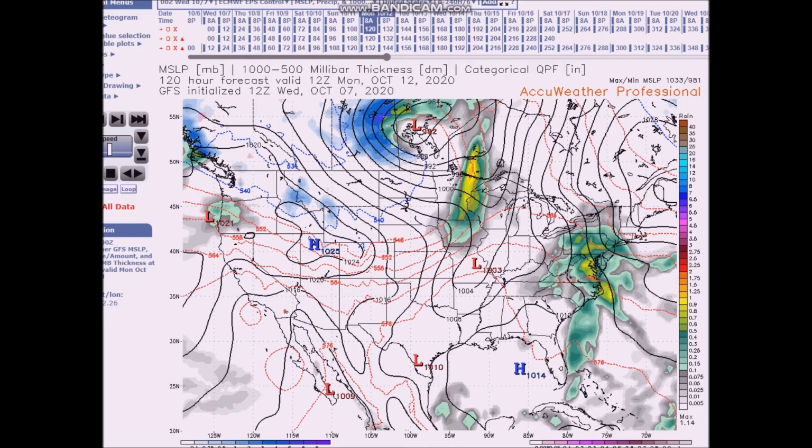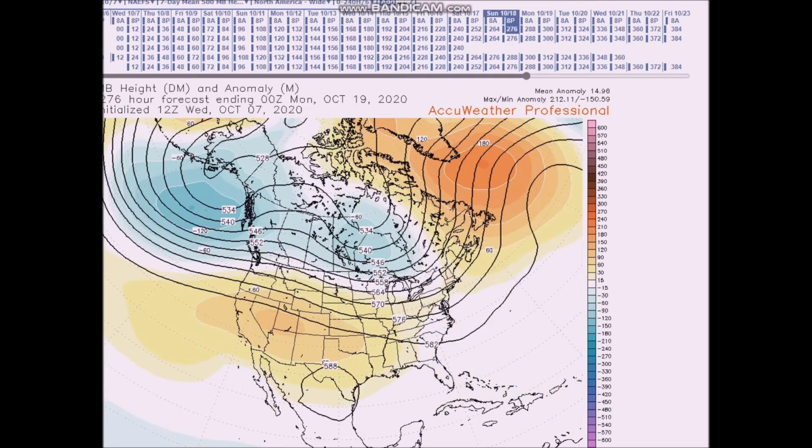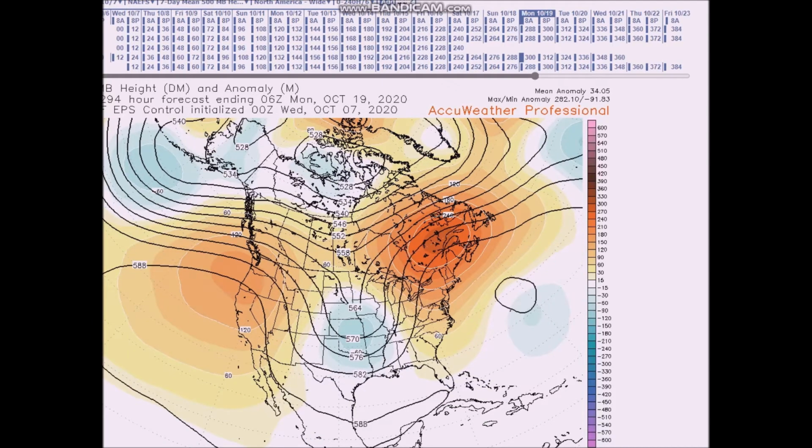We're going to look now at the period for October 15th to 19th. Most of the models depict a progressive flow with the ridge in the west and a tendency for a trough you can see here in the east. But if we look at the European ensembles, it depicts a ridge in the west and the east with a trough in the Plains and the Mississippi Valley. You can see it right here. Like yesterday, we talked about strong positive height anomalies across this region, but now it's further to the south over eastern Canada and the northeast.